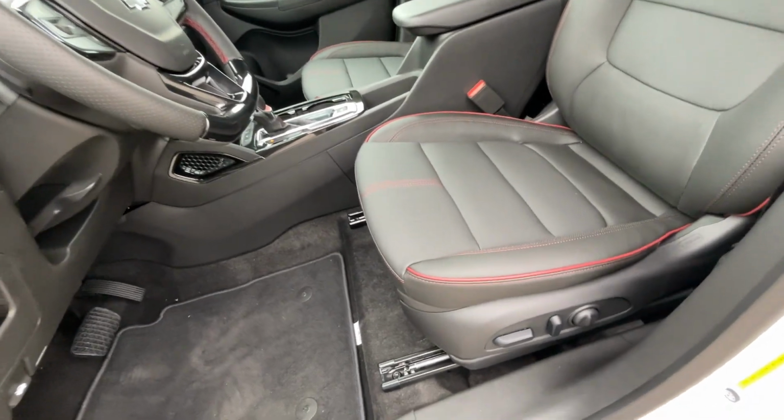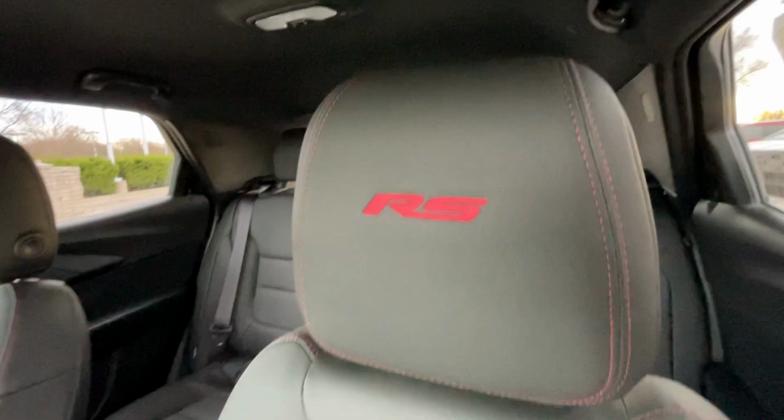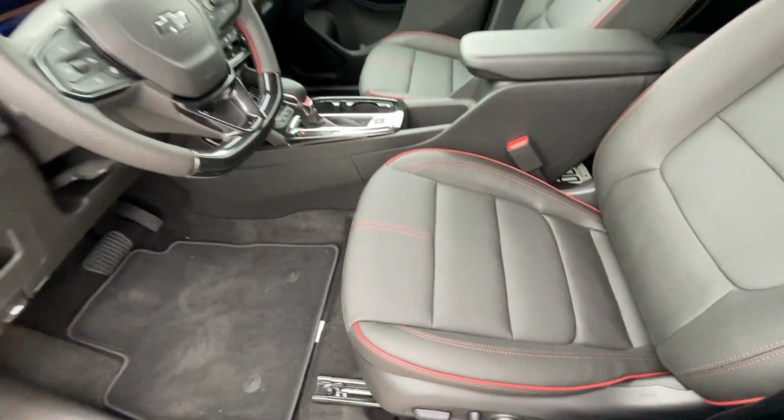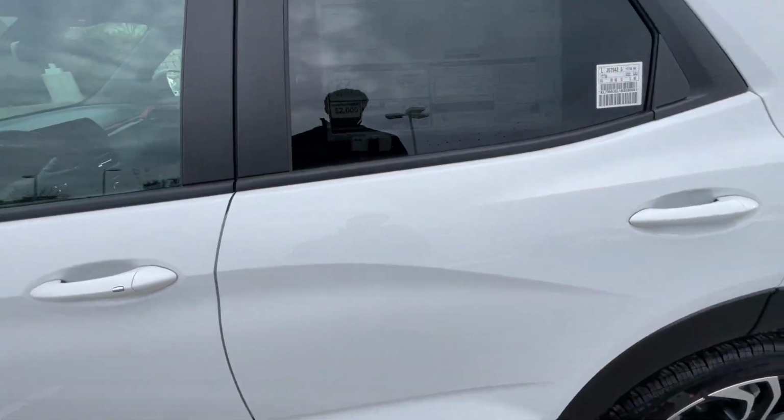And there's our power driver seat with 2-way power lumbar support. So I like the red stitching, like how the RS is stitched right there, and all that trim. And that Evotex feels very nice, and it looks like leather, so that's pretty impressive.